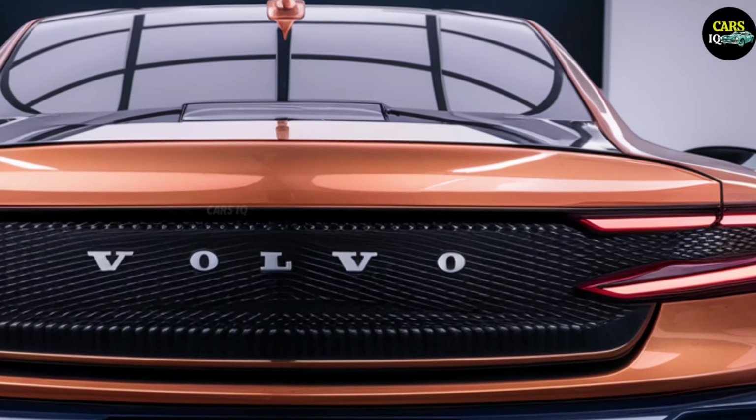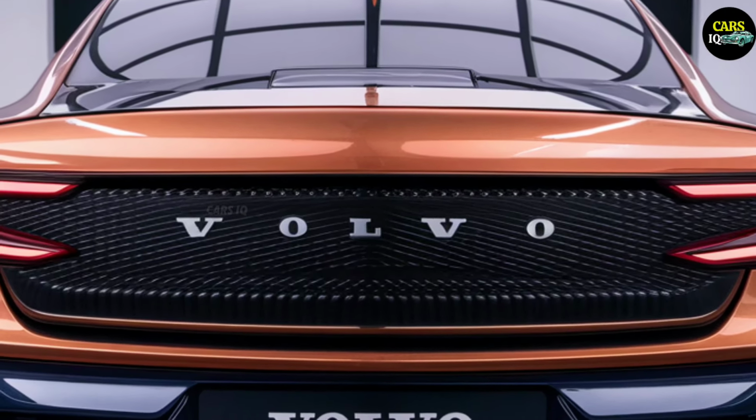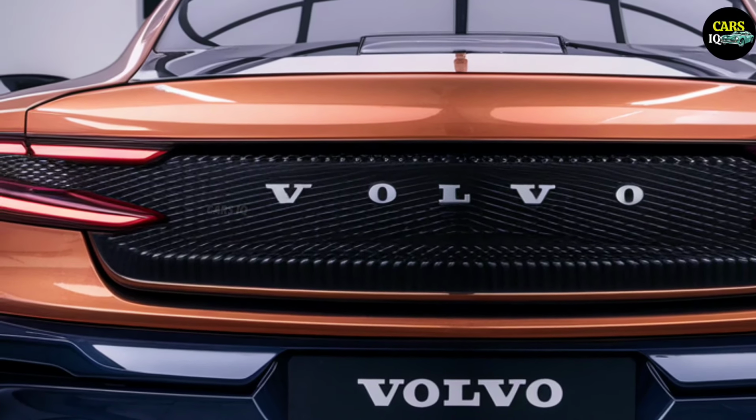Get ready. With the 2025 Volvo S90, driving is not just an experience, it's an adventure.